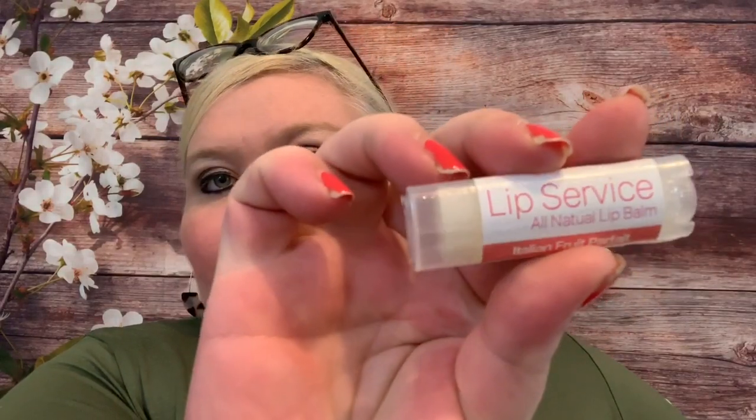All right, so we have some lip balm, Italian fruit parfait. It is all natural. Always use a good lip balm. We have some super cute washi tape with palm leaves. That is so adorable. Oh, this is cute.